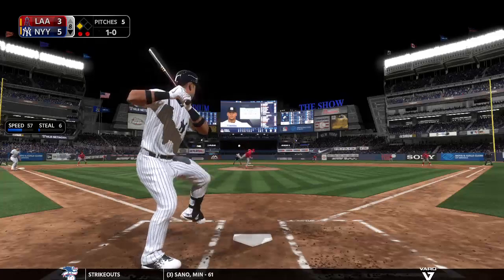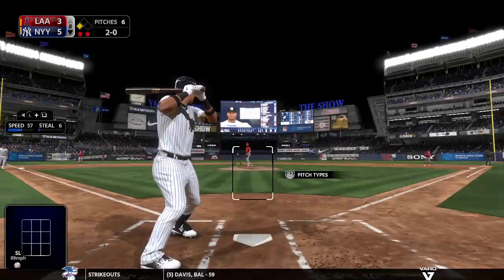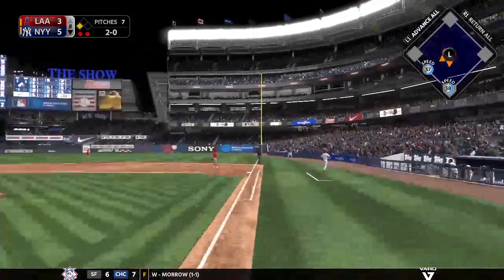Ready with the 1-0. Slider stayed too low. Ball 2. Two tough sliders right there, but he was able to lay off them. Might have bought himself a fastball in this situation. Two balls and a strike now.